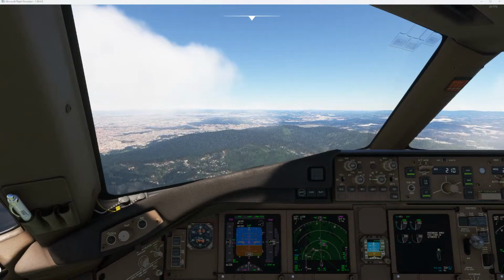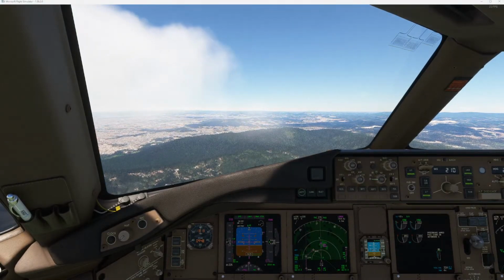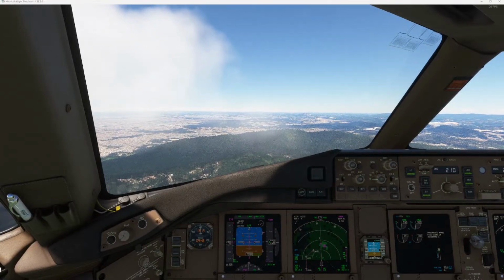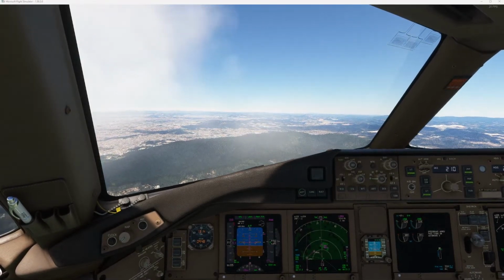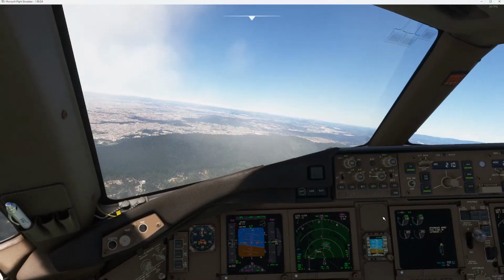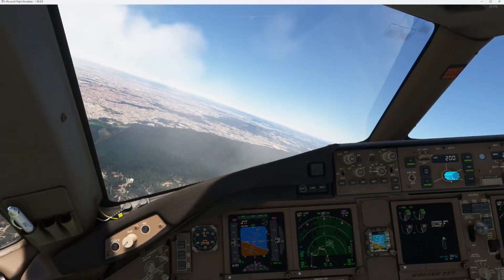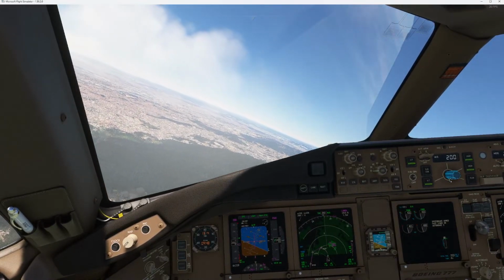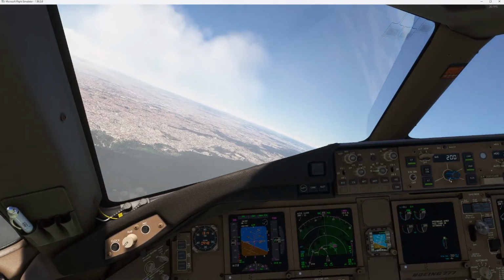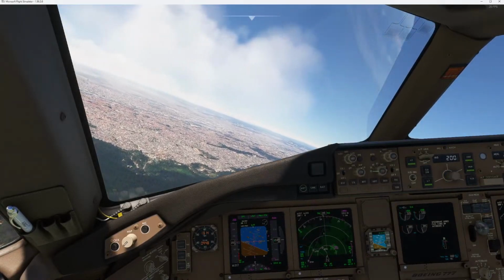Now we got marginal VFR. Broken 3000. A little bit of haze. Slow down a little bit more because I'm going to be inside 10 miles pretty fast. So we'll slow up to 180.